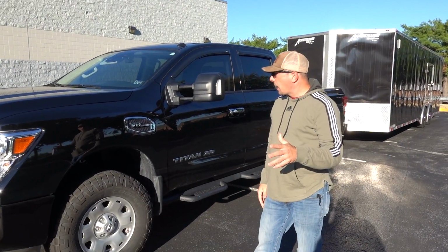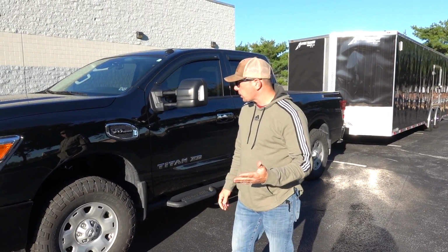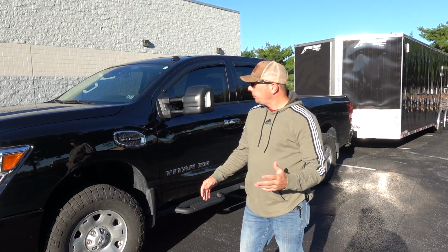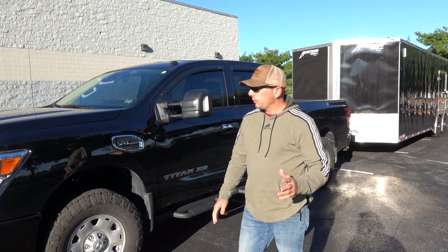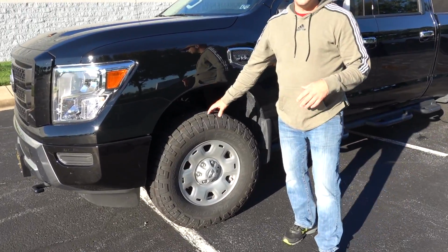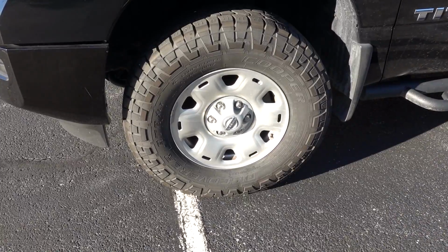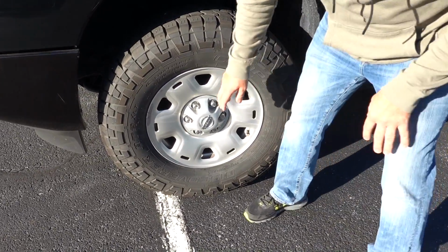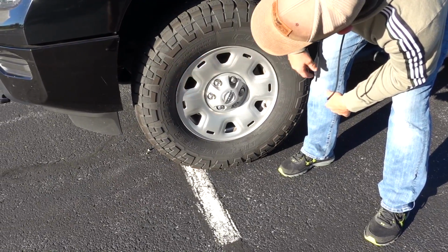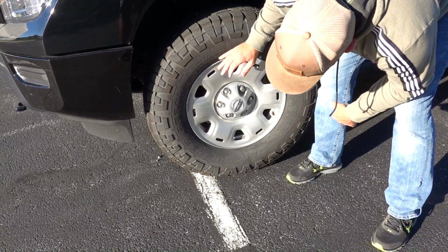So I'm going to talk about the tires I put on this. It came with stock Firestone tires. They were two sizes smaller. I didn't like the way they looked, plus I do a little bit of off-road stuff, not a lot. So I traded them out for these Cooper tires. This is actually the third set of Cooper tires I've had, and I've had really good luck with them. So I put these Cooper AT3 XLT tires on it. They are 285/70R17 tires.